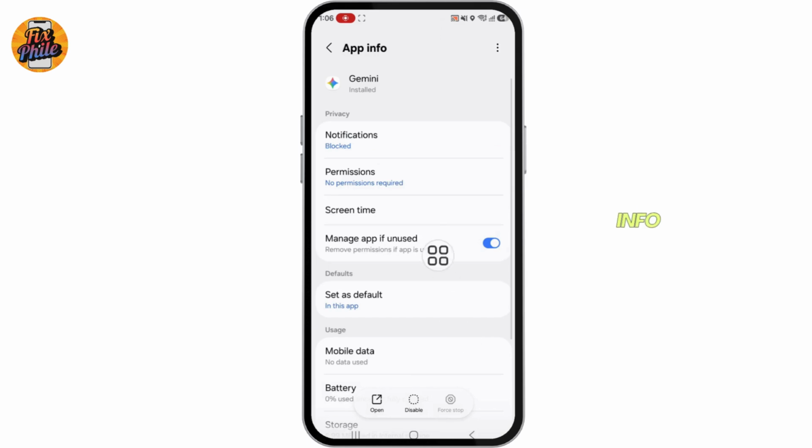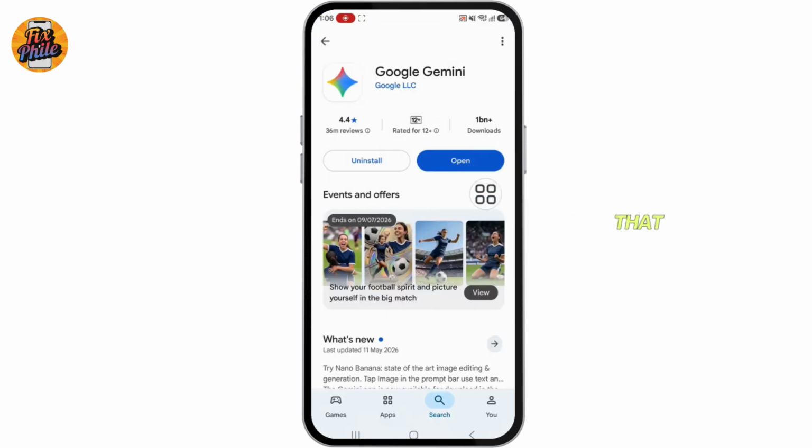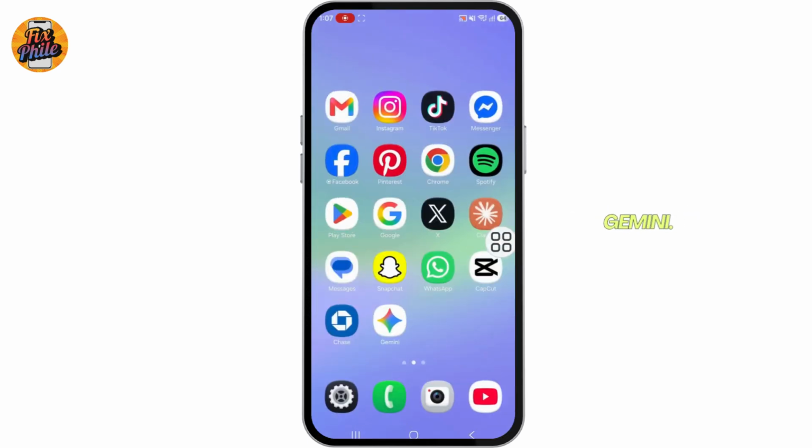Go back to the App Info page and tap Permissions. Make sure Gemini has all the permissions it needs to function correctly. After that, return to the Google Play Store and double-check that you're running the latest version of Gemini.